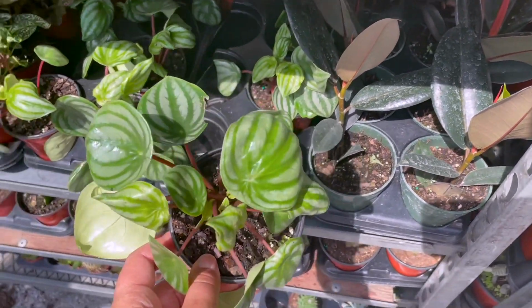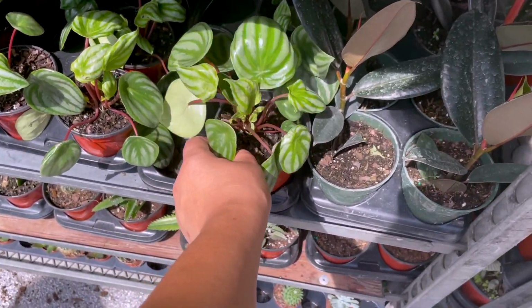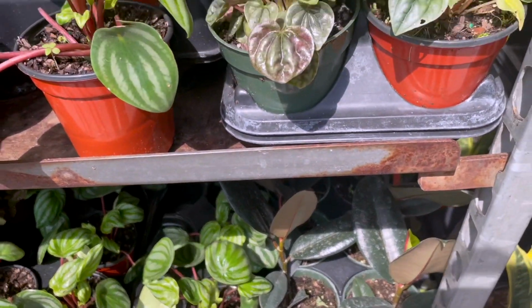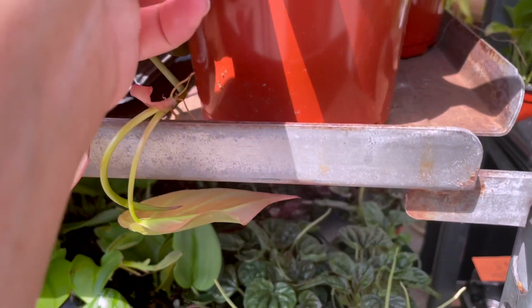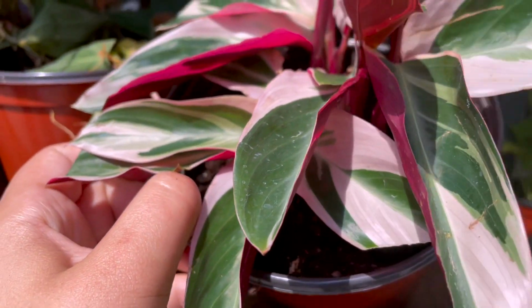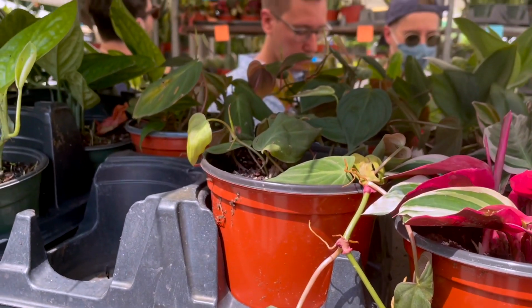Moving along, they had some really cute watermelon peperomia with a ton of new growth coming out of the center. And some more peperomia up here. I'm not sure exactly what type these guys were, but maybe that was a peperomia frost, the silvery one. Another stromanthe up here. Some more micans.